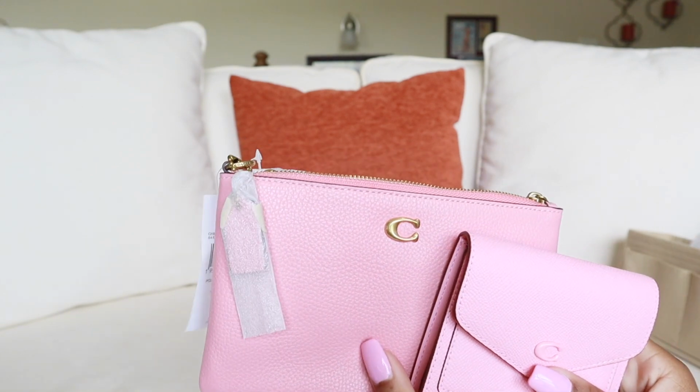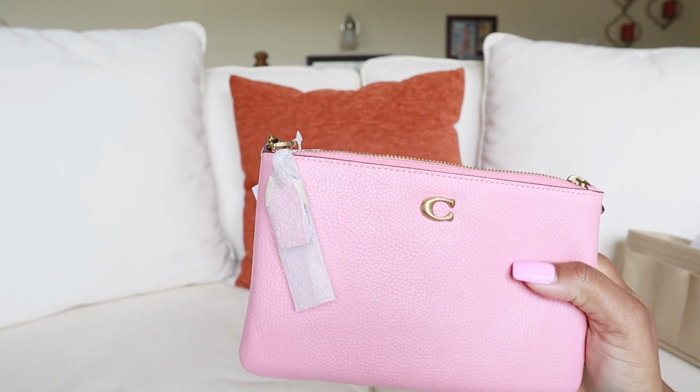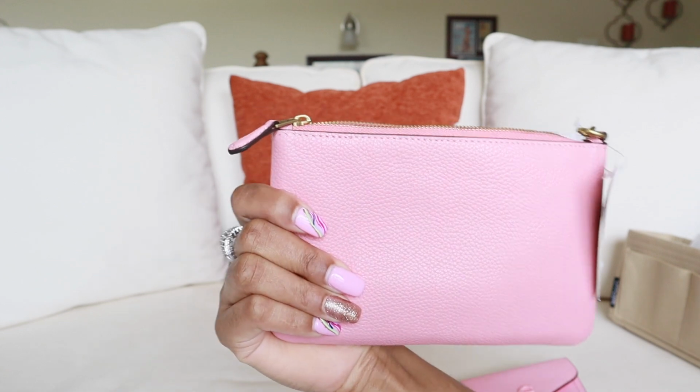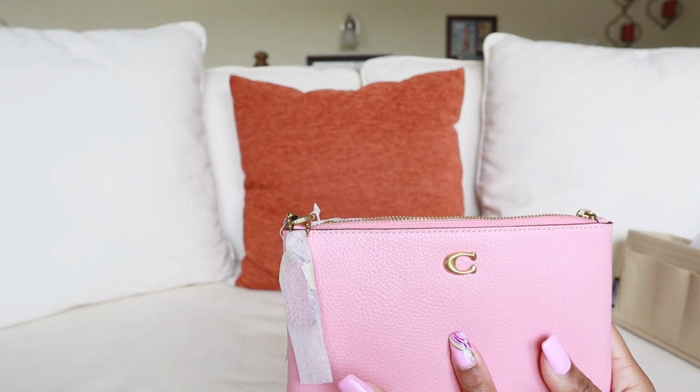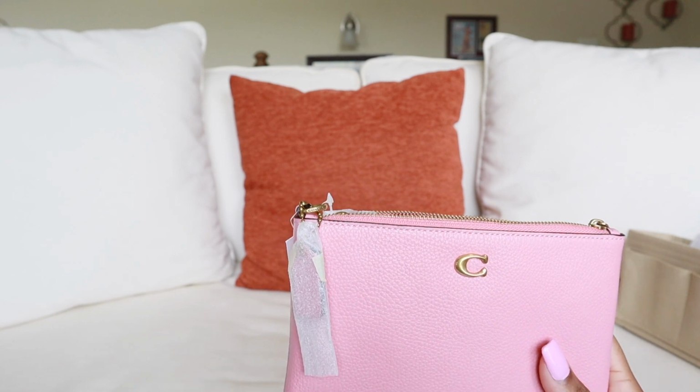Again, I can use this as a smaller catch-all or my makeup pouch, or definitely a lady pouch anytime I needed like a solid pink or just wanted to add some pink. So I did add this one to cart. Also got this one from, wait, hold on. Was this one Coach or was this one Macy's?